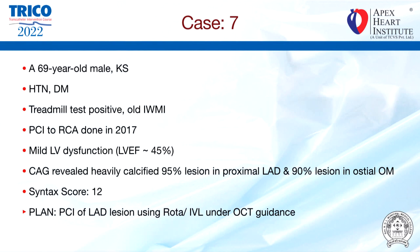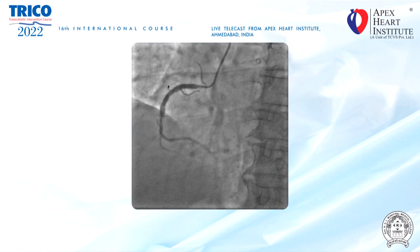Coming to case number 7, a 69-year-old male, known hypertensive and diabetic, TMT positive, history of old inferior wall MI. PCI to RCA was done in 2017. At present, he has mild LV dysfunction with ejection fraction 45%. Angio revealed a heavily calcified 95% lesion in proximal LAD and 90% lesion in ostial OM. Syntax score is 12, and today's plan is PCI of LAD lesion using rota and/or IVL under OCT guidance.